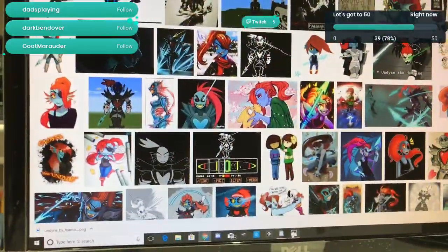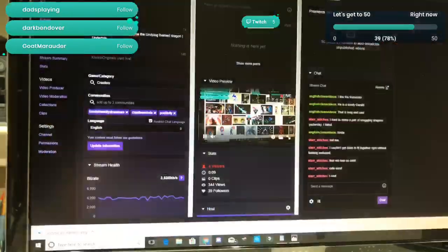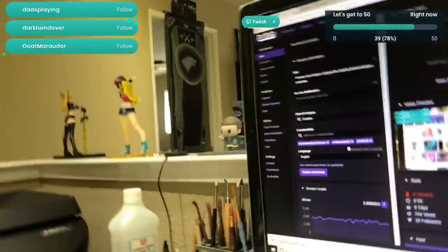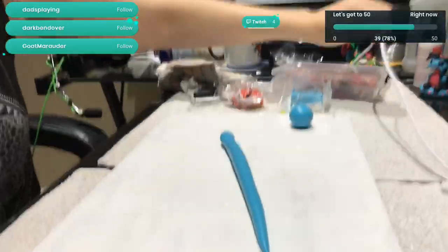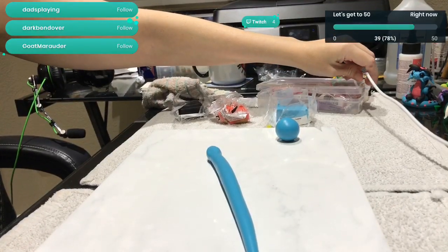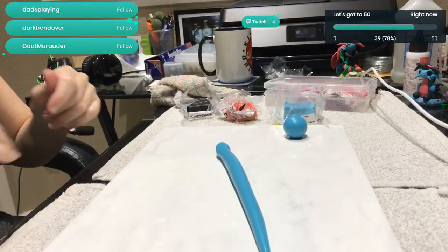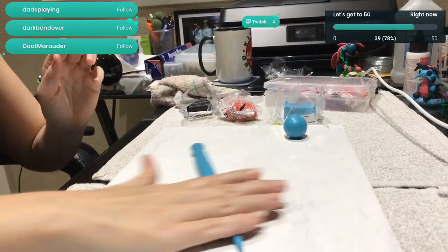So I'll leave my little picture up and then go back here. All right. So now that you guys have seen Undyne, you can let me know your thoughts on the black armor and just where I should put it and where I should stop it.